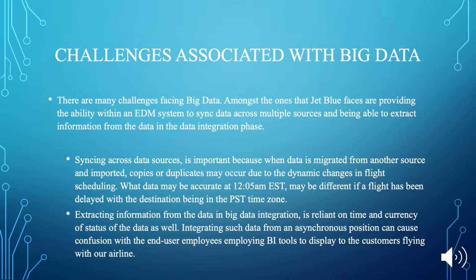Next, the challenges posed to big data. There are many challenges facing big data, and amongst them, what JetBlue are facing in providing an ability within an EDM system is to sync data across multiple sources and being able to extract information from the data in the data integration phase. First off, syncing across data sources is important because when data is migrated from another source and imported, copies or duplicates may occur due to the dynamic changes in flight scheduling.